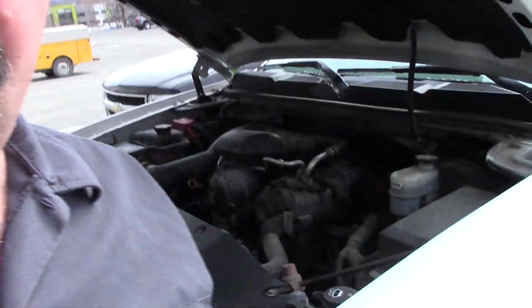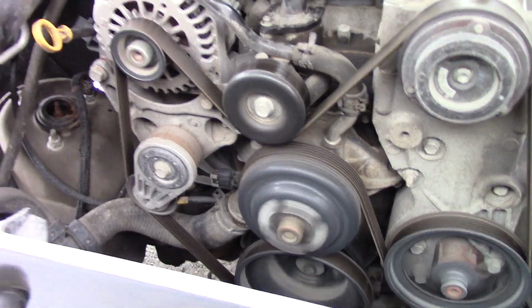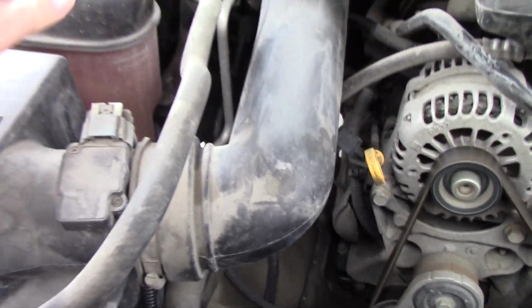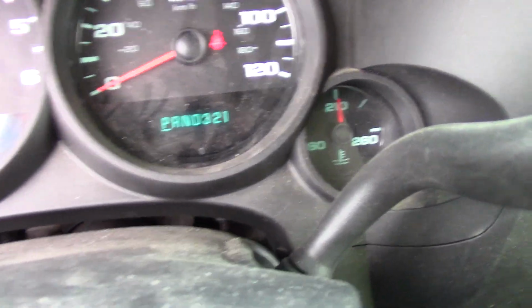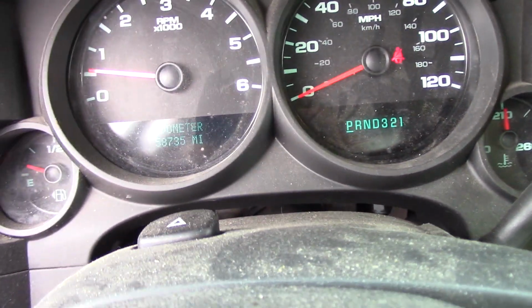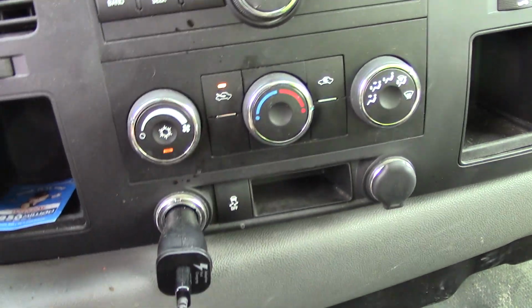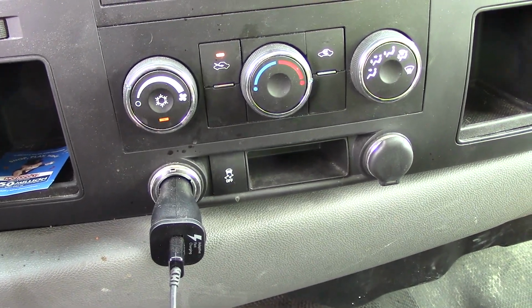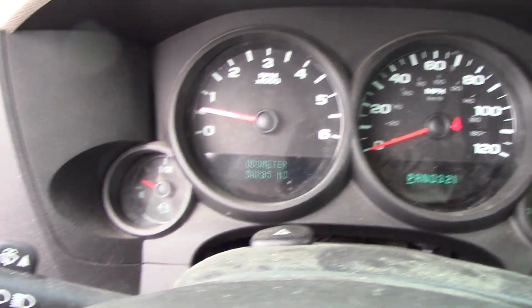Okay, we got it running here, topped off the cooling system, check for leaks, and go ahead and check the temp. We got a normal temperature reading of just above 210, and no more message. And we got proper operation of the air conditioning system. So we got a successful repair.